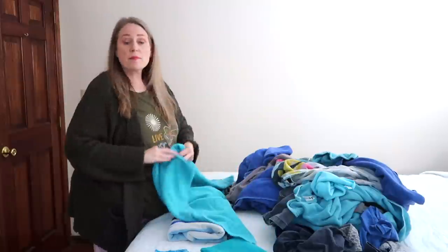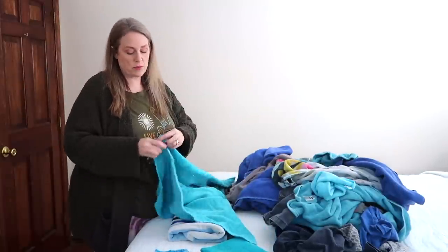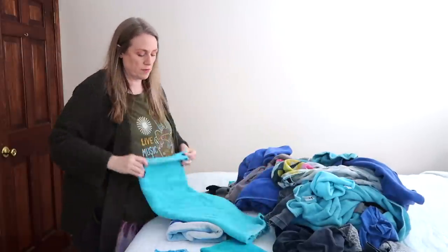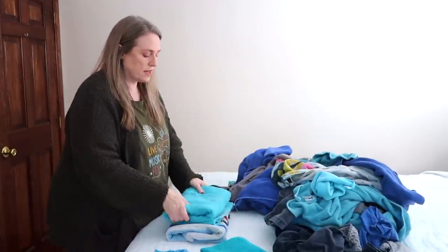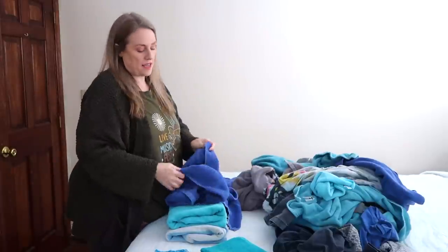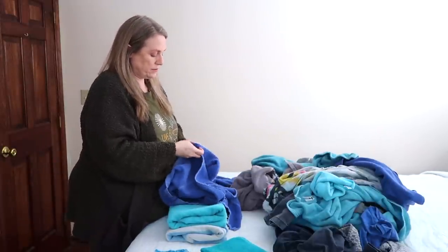I'm in my pajamas. We had a big snowstorm yesterday, as you saw, and after I get done with this, I'll show you a shot outside. But I just decided today I would go ahead and do the folding.